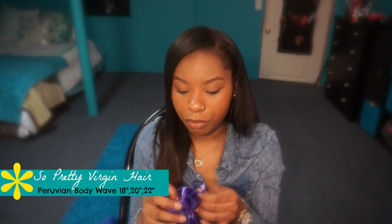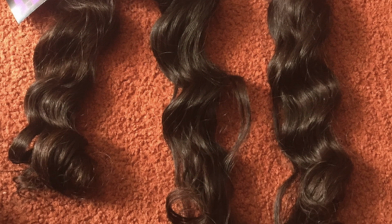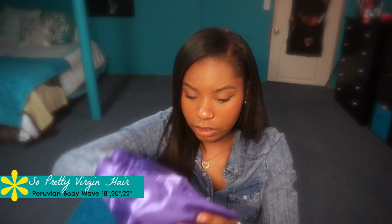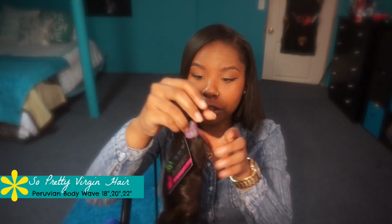So I'm going to go ahead and show you. My hair came in these purple baggies right here, which are super, super cute. These bags are really good for little things that you want to keep in your purse, like makeup, if you don't have a makeup bag or something. Like I said, I got inches 18-20-22 in the Peruvian body wave. So this is how they come, inside this purple bag. This right here is the 22-inch, and it's super soft. I can imagine how long this is going to look on me.